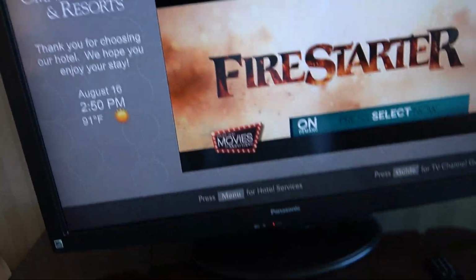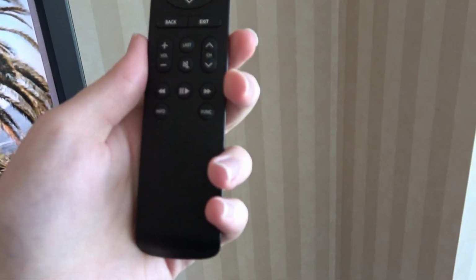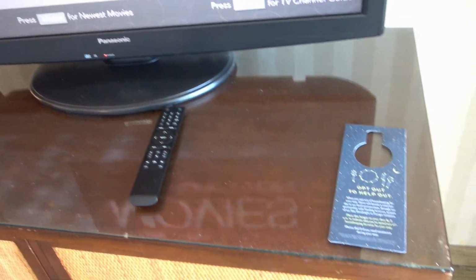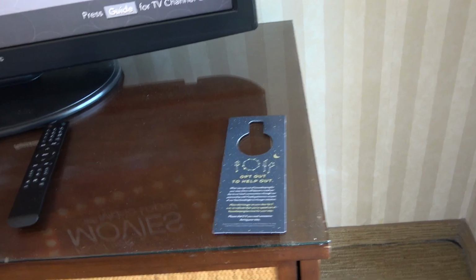We have a TV. Now this is a pretty old television set, but it seems like it's actually been upgraded with a more modern remote system, and I like these smarter TV systems because these are pretty nice. This one, I don't know if it's got Chromecast or not, but if it does, that would be cool.